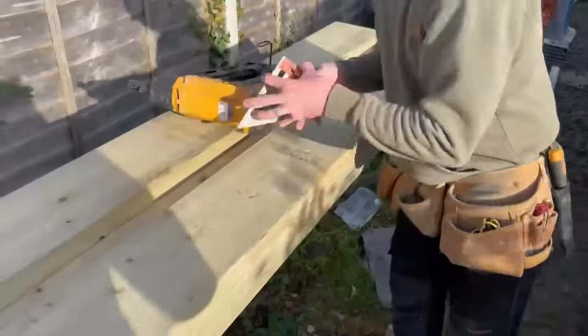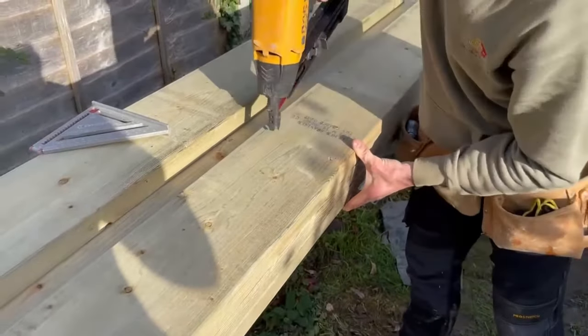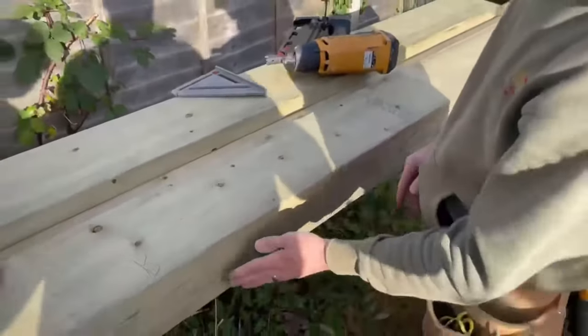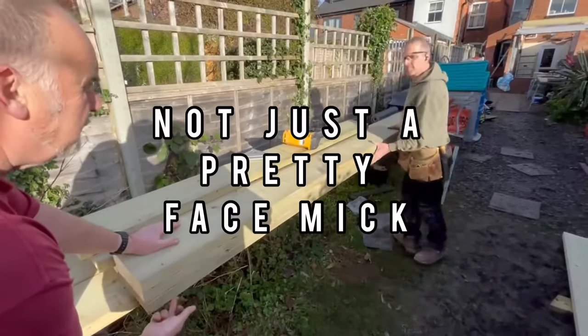So we'll check the centre. Yep, happy with that. Put a couple of pins in the centre. And all we'll do now is we'll flip this over. Now we're happy. And we'll go from the other side, because these are only 90mm nails, so we just need to go from both sides now. We'll pop one in first, we'll flip it.